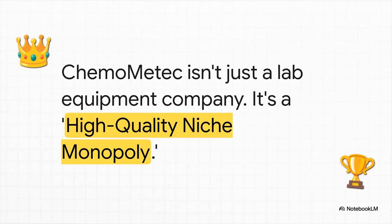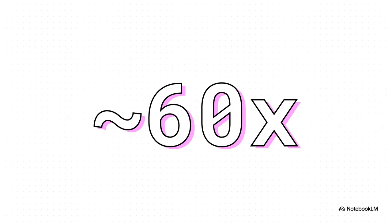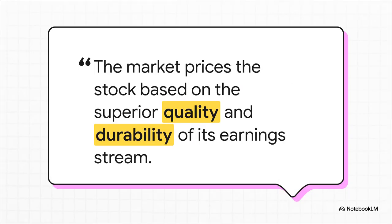And this is exactly why you cannot value ChemoMetec like it's just some generic lab equipment company. A much better way to think about it is to see it for what it truly is, a high-quality niche monopoly. It dominates its space, it has a captive customer base, and it absolutely prints cash. But that kind of quality, well, it comes at a price-to-earnings ratio of around 60. That's the premium, that's the steep price the market is demanding for the safety and the durability of this company's earnings. And this quote just sums up the bull case perfectly.